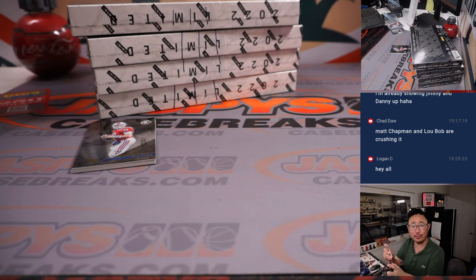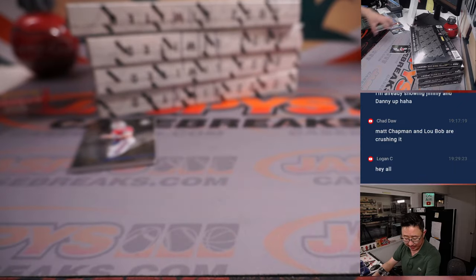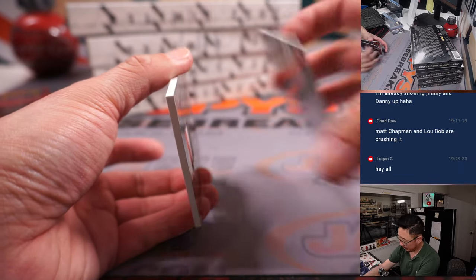What are the Cardinals doing at quarterback? Does anyone know? And Kyler Murray, I don't think he's going to be ready for the start of the season. They need to have someone fling that ball around for a little bit.